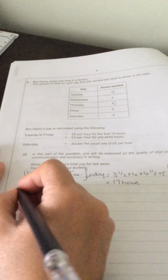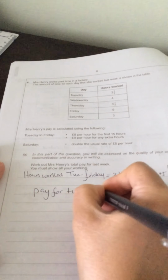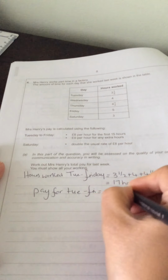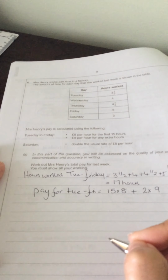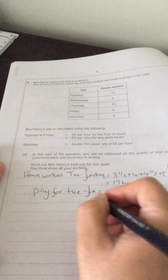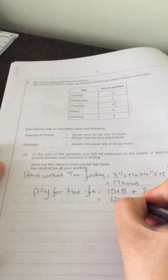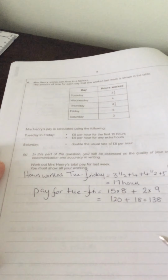So her pay for Tuesday to Friday will mean that she gets 15 lots of £8 plus the extra 2 hours from 17 at £9. So she will get £120 plus 18. So in total she'll get £138 for her Tuesday to Friday work.